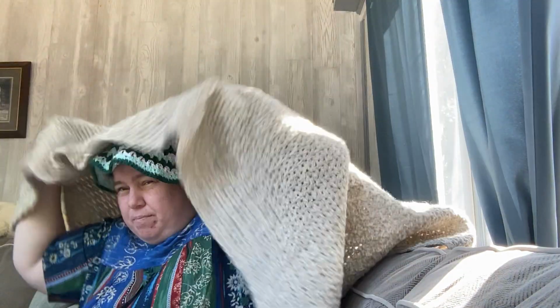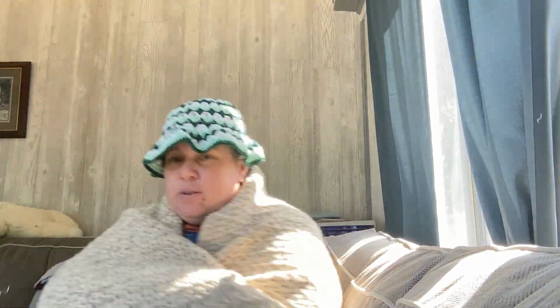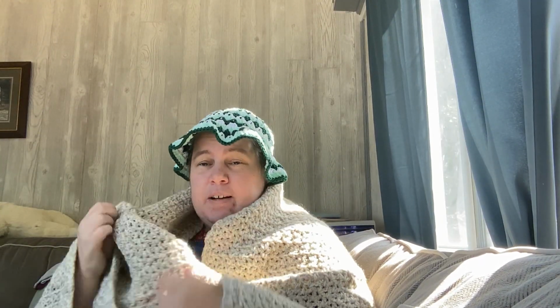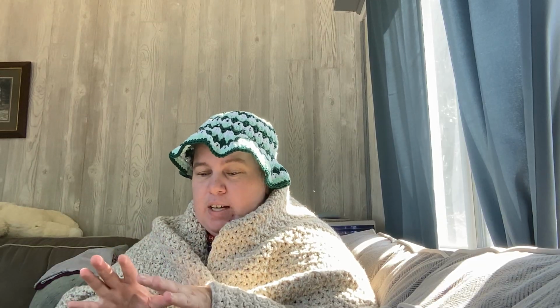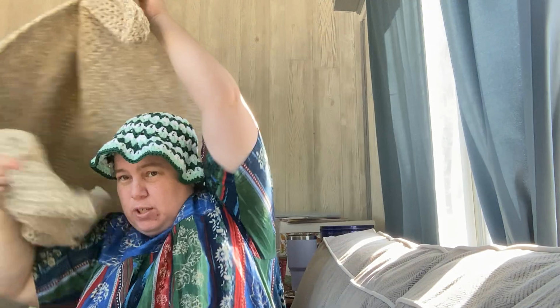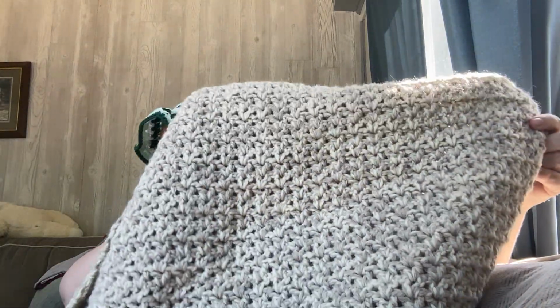This is literally just a wrap to keep warm when it's winter and it's cold and you're sitting around the house. So I really like how this wrap turned out. I love the V-stitch. I think the V-stitch turned out beautiful.